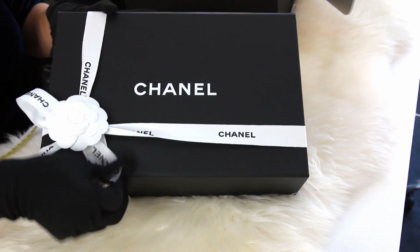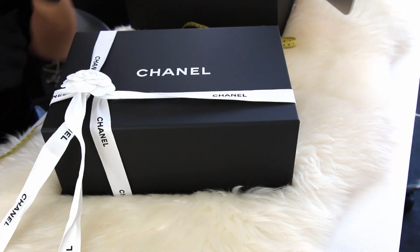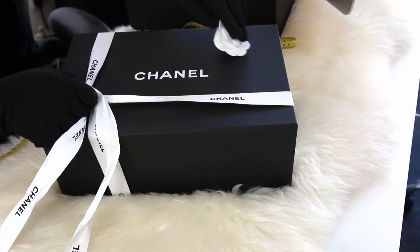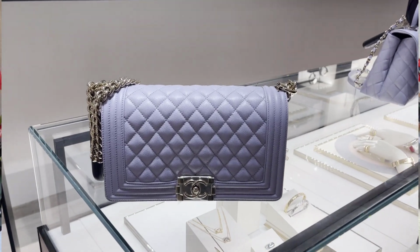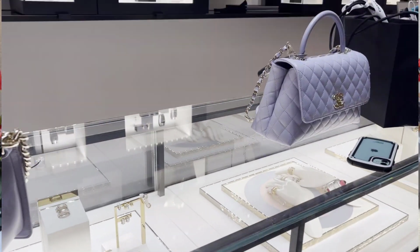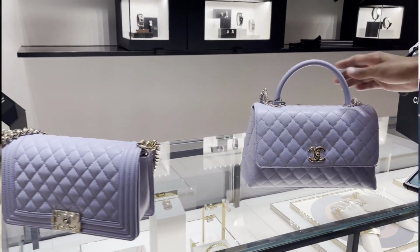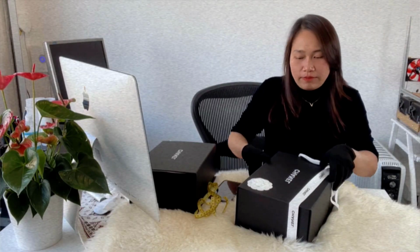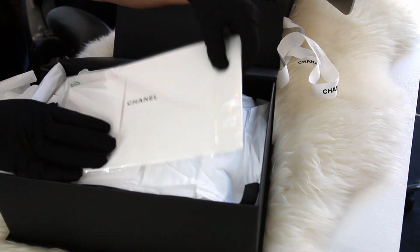This is also a very interesting bag. I believe it came out in last year's winter collection, because it is a mix between black and burgundy color. Normally Chanel launches the light colors in the summer and the darker colors in the winter season. If I am right, this came out last year. And this is also a seasonal piece, so it is difficult to get.